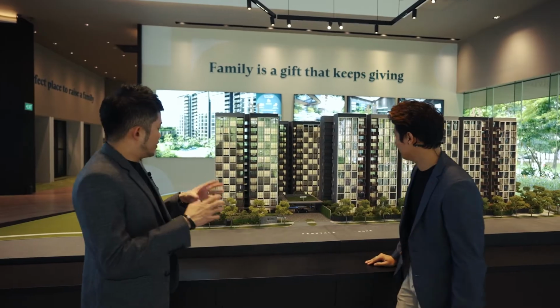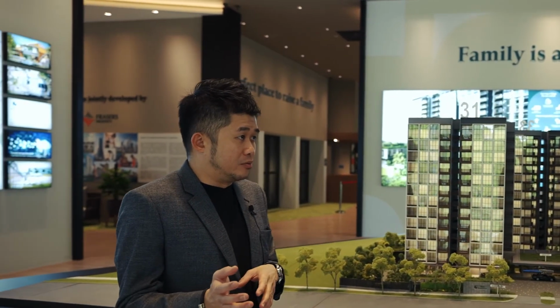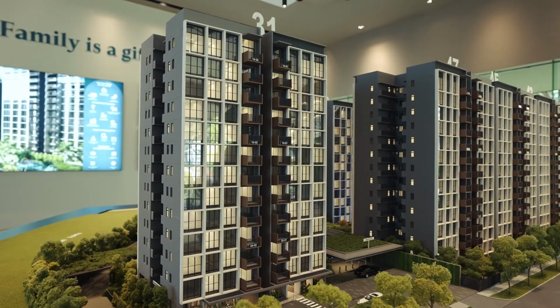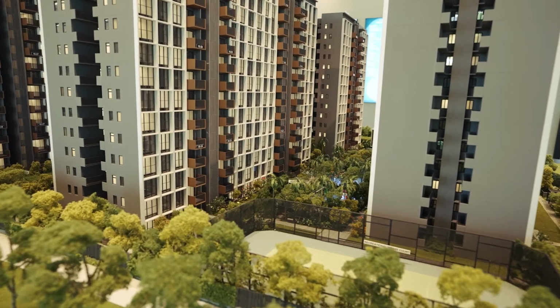Okay, so maybe I share the overview. There are a total of 496 units ranging from 2 to 5 bedrooms, so it suits a lot of different groups of buyers into this area. And it's sitting on a land plot of more than 180,000 square feet. All of the units are actually facing the north-south direction.